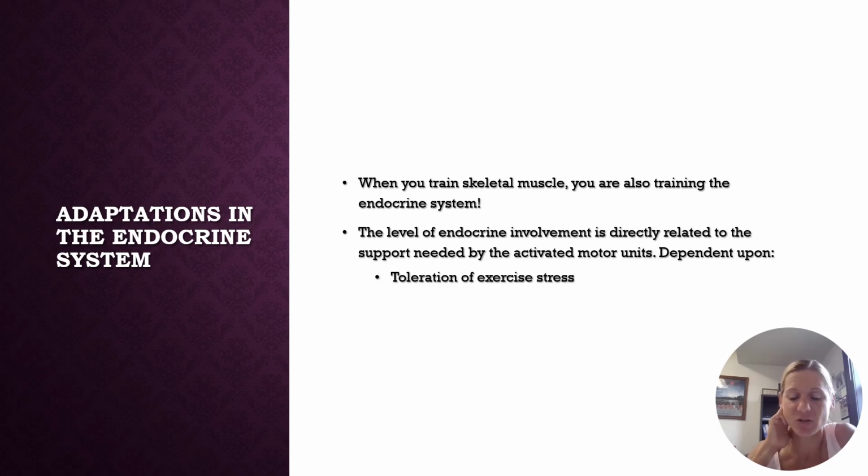So what about adaptations? So again, when we do things chronically, we do things consistently over time, we will see adaptations in all the systems of the body, including the endocrine system. So when you train skeletal muscle, you're also training the endocrine system, again, based on the demands of that exercise bout. So basically, in order for us to have these positive adaptations, we need to activate large motor units, so large muscle mass, and increase.